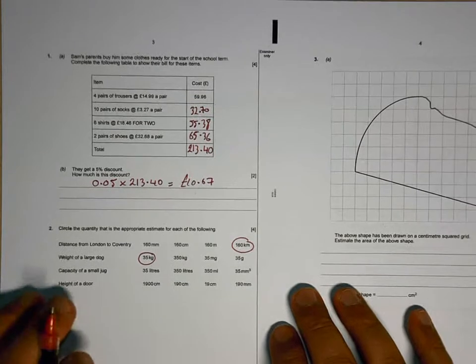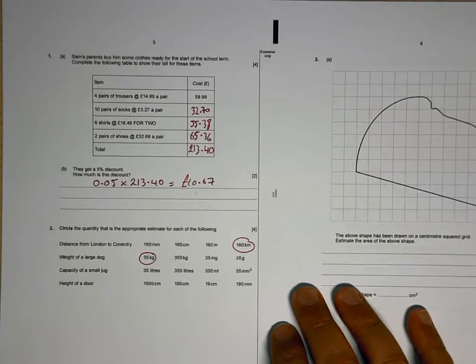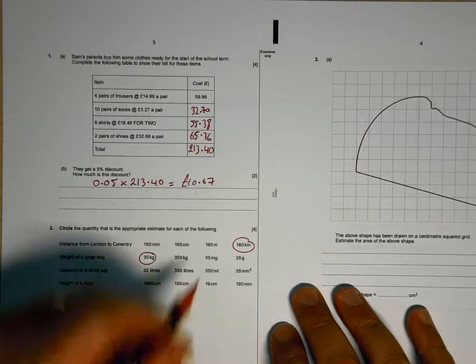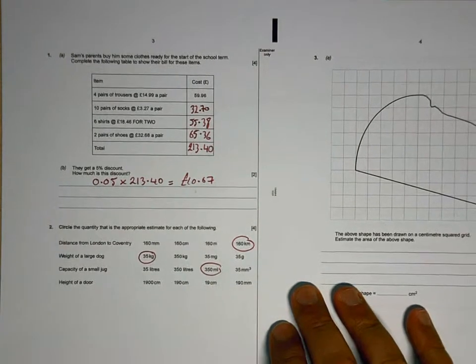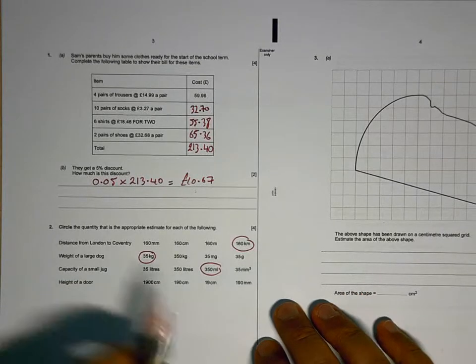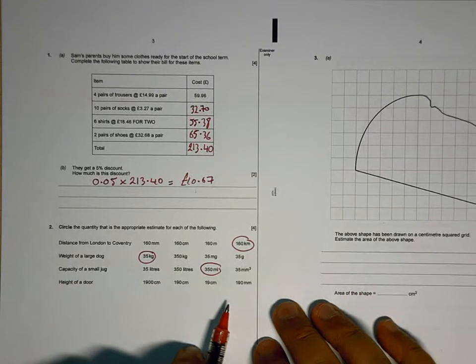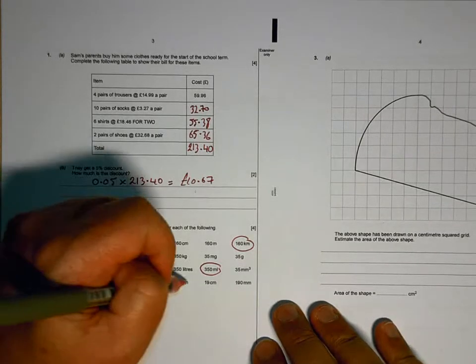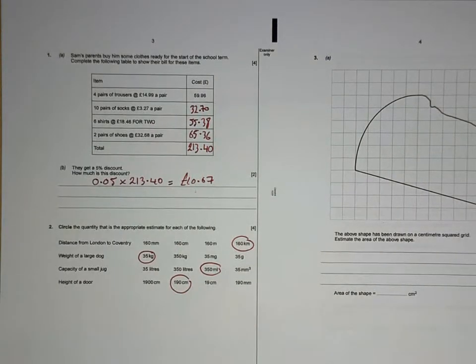Capacity of a small jug would be, again, if you think of a can of Coke, 330 millilitres. Small jug would be about the same size as a can of Coke. And the height of a door would be just under 2 meters. The one that's just under 2 meters there is the 190 centimeters.